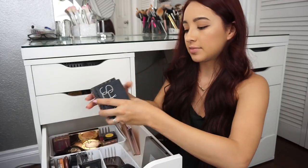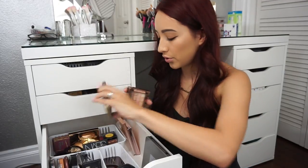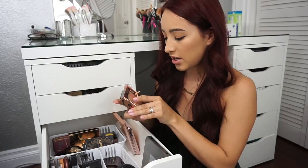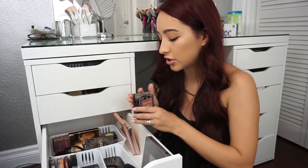Going to keep that. This is my NARS bronzer. Going to keep. Love. Tarte Pro To Go. Going to keep. Love that. Physicians Formula. I really don't reach for this ever. Let's get rid of it. I have other stuff. My Wet n Wild highlights. Oh, and Makeup Revolution. These are good.